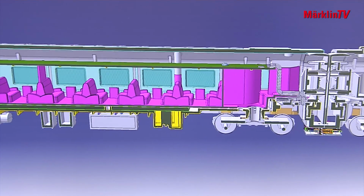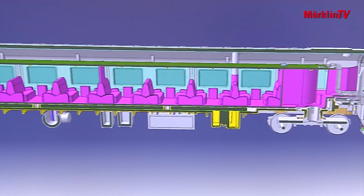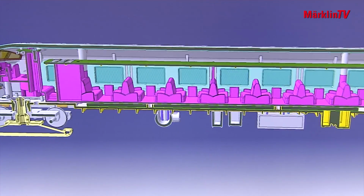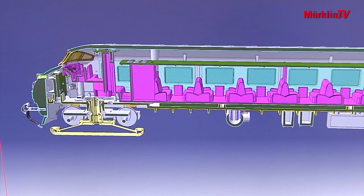in scale 1:87. True to traditional Märklin ways, the model will contain a lot of metal. Both the bodywork and chassis will be made of metal. Overall, this will be a really nice and heavy model. Moreover, the cars, the driver's cab, the engine room and the luggage compartment will be fitted with interior lighting. It's safe to say that this train will be equipped with all technical features currently on offer for digital operation.